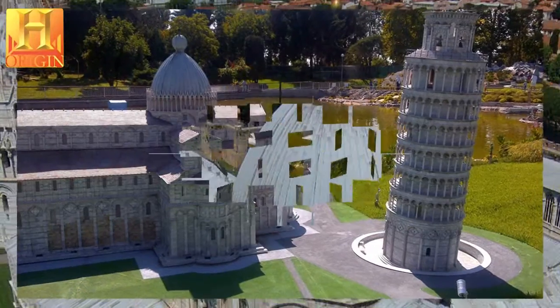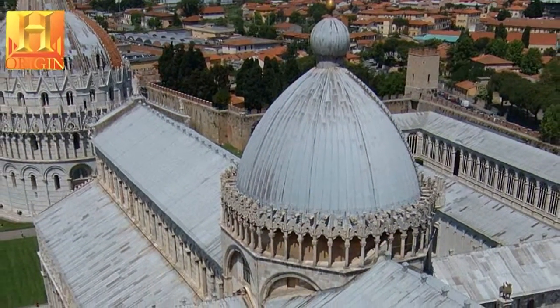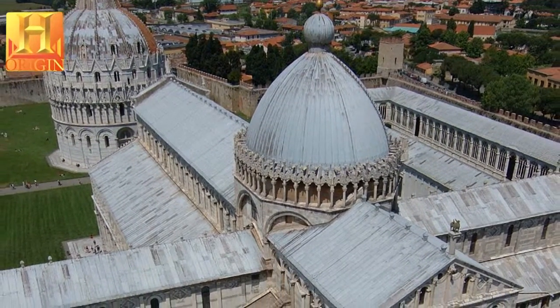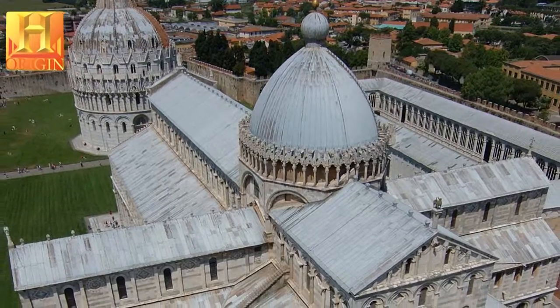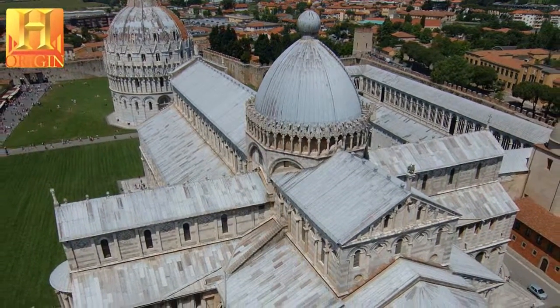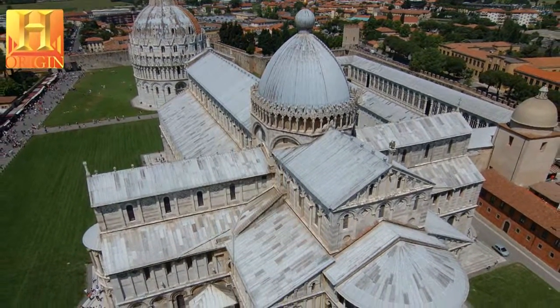The bell chamber was finally added in 1372. It was built by Tommaso di Andrea Pisano, who succeeded in harmonizing the Gothic elements of the bell chamber with the Romanesque style of the tower. There are 7 bells, one for each note of the musical major scale. The largest one was installed in 1655.